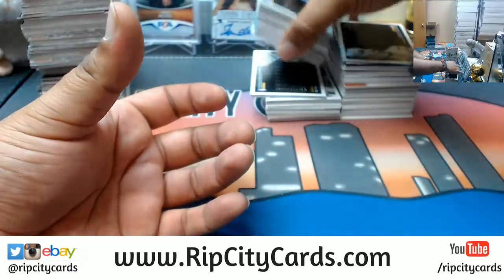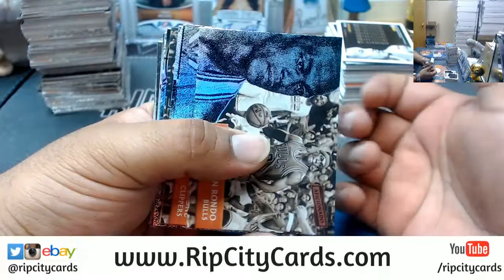Man, imagine if Tracy McGrady and Vince Carter stayed on the same team. That Raptor team would have been cray-cray.